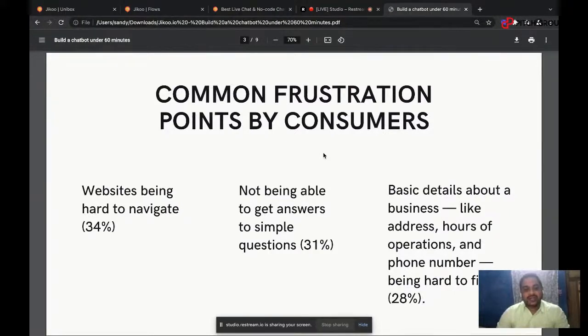So if you make a customer wait just for these simple questions, the customer is definitely going to go away. So that is the second point, right? They want answers to simple questions at a very fast pace. The third one is that people want to know about your business. They want to know your working hours. They want your phone number, or they might want your email address to quickly respond and continue a conversation.